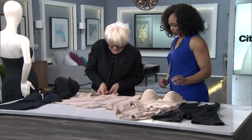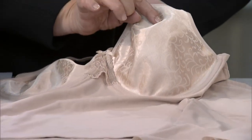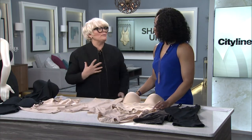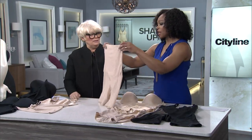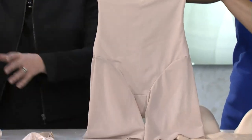Lovely. And for those ladies that don't want the molded cups. Now, I want to say to you, these go up as high as an E and an F. Which is fantastic, because most gals will say, but there's nothing big enough for me. I think that's absolutely fantastic. So these are my favorites. These are beauties. Anything that comes all the way up, so I can sort of choose my own bra with it.